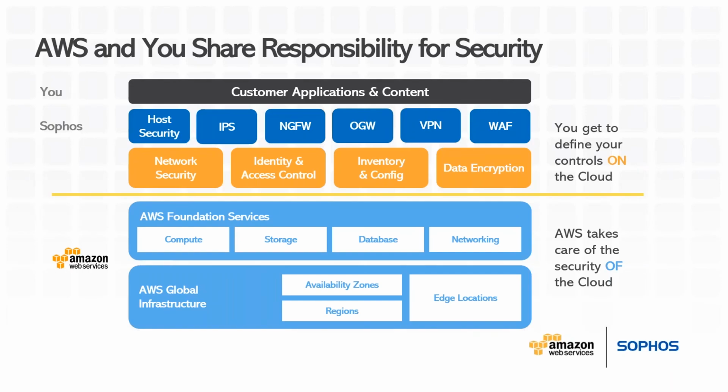We'll start by revisiting the shared security model. I won't talk about what AWS provides, since Nick did such a great job of that. But I do want to reiterate that while AWS does take care of security of the cloud, it's really your responsibility as a user and a using organization to secure the applications and data and workloads that you run in the cloud.